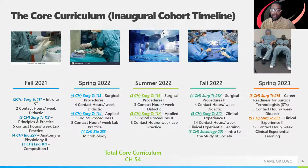In the final semester of this program, students will have a career readiness for surgical technology course. This course will focus on prepping students for the certification exam to ensure their success, as well as for the hiring process. So professional development such as interview preparation, resume preparation, cover letters, networking, and all of those types of things will not only be discussed, but also there will be some mock practice of these interviews and other aspects of starting a career in the health sciences. Because most of our students in these programs, this may be their entry into the healthcare field.